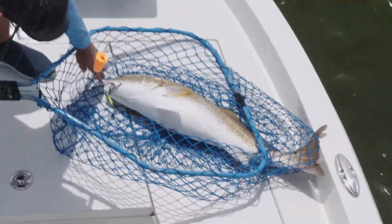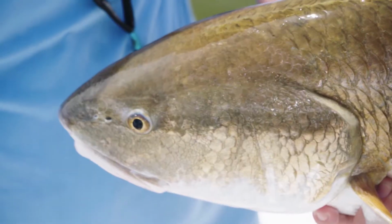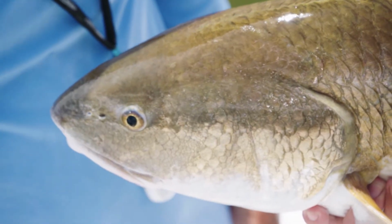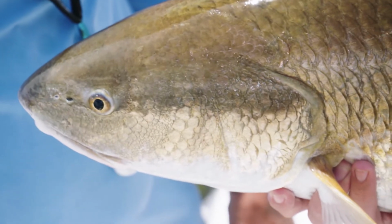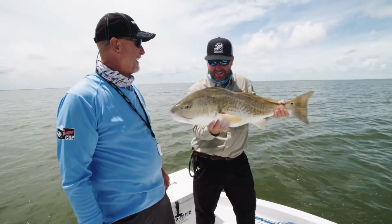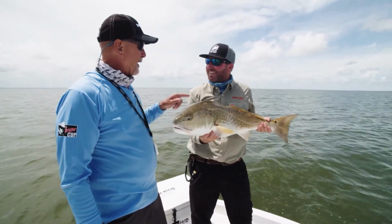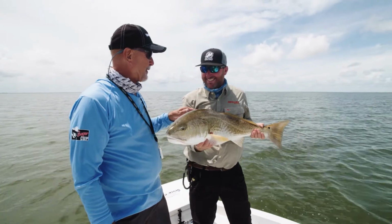Have you got any small ones out here? Not many. I'll tell you what, brother. You put me on some just fantastic fish today. I'm a little worn out. Jack and some big reds. Now I know what my clients think about it. They get a little worn out. Yeah, they're gonna. And I get on them. You're gonna have a better appreciation for those guys.